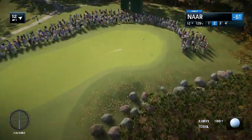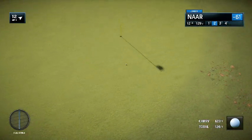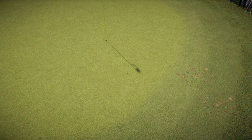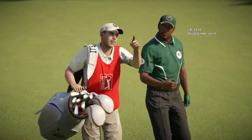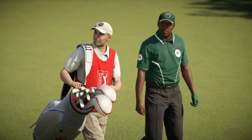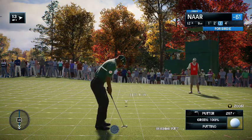This is a good-looking shot. This hole really sets up well for the player. Birdie yesterday, and a chance for another one today. This is a 9-footer.